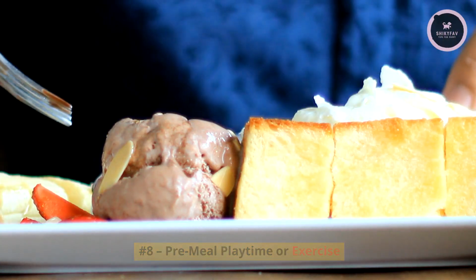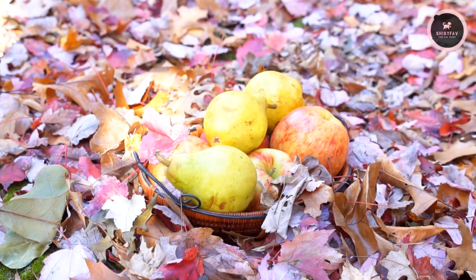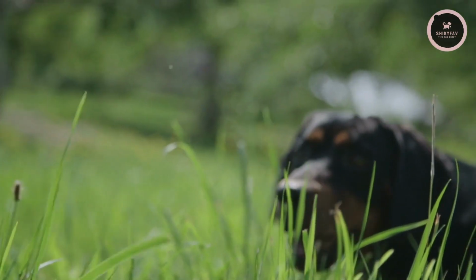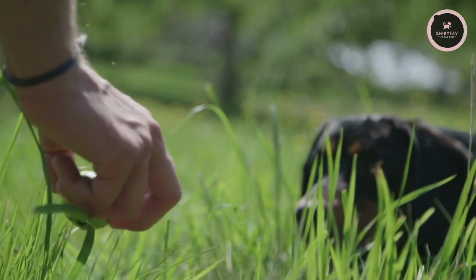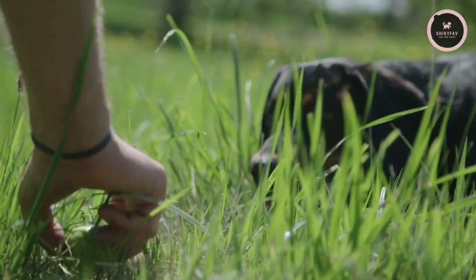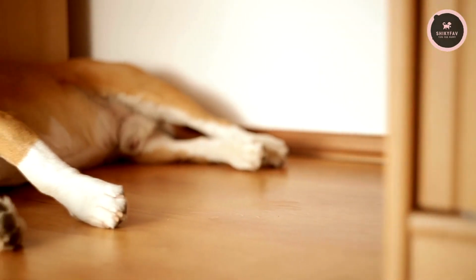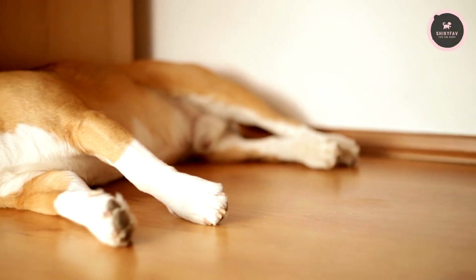Number 8. Pre-meal playtime or exercise. Plan to have a vigorous play session or brisk walk before meal times. Throw the ball for 15 minutes of fetch, get down on the floor and play a game of tug, or hit the neighborhood streets for a fast-paced walk around the block. This will tire out your pup and encourage her to sleep soundly while the family enjoys dinner.